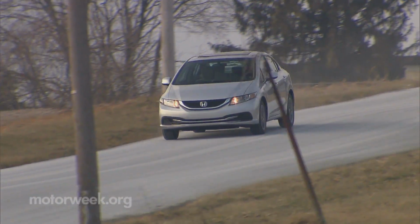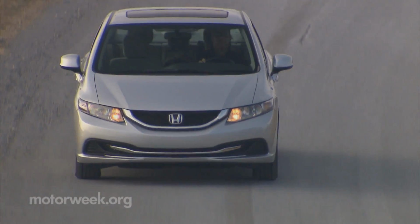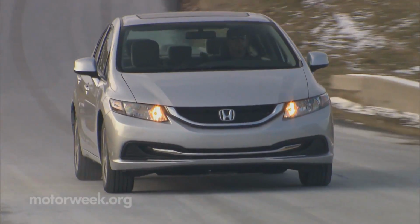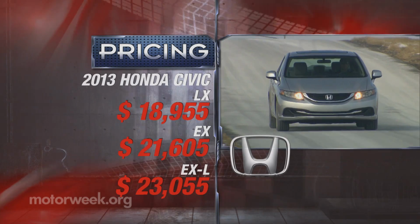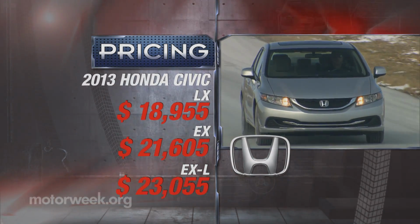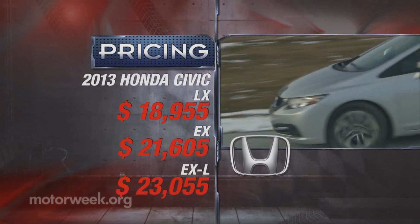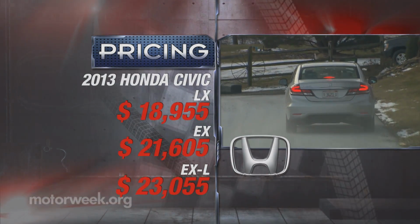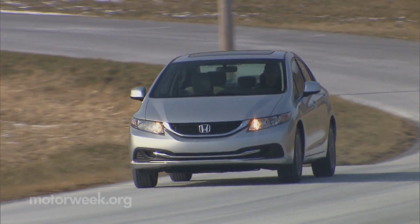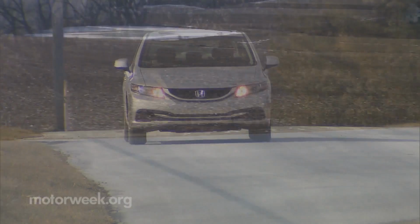Upgrades are rarely free and therefore prices have increased a little, but mostly due to the elimination of the decontented DX trim. The more logically equipped LX is now the base model, and it's up just $160 to $18,955. EX models start at $21,605, EXLs for $23,055. And of course, Si and hybrid models are still available as well.